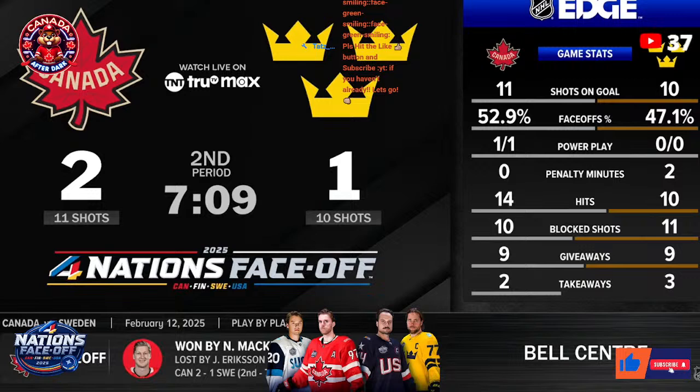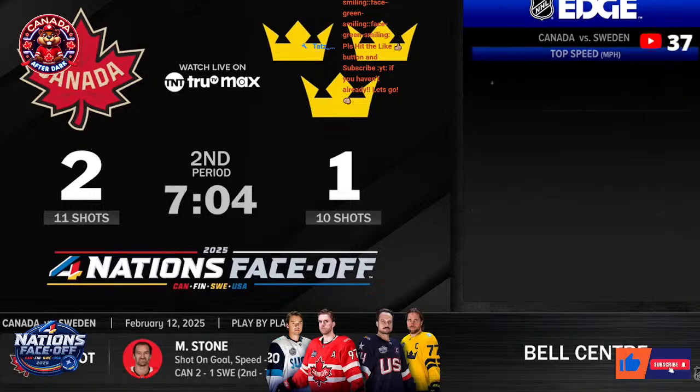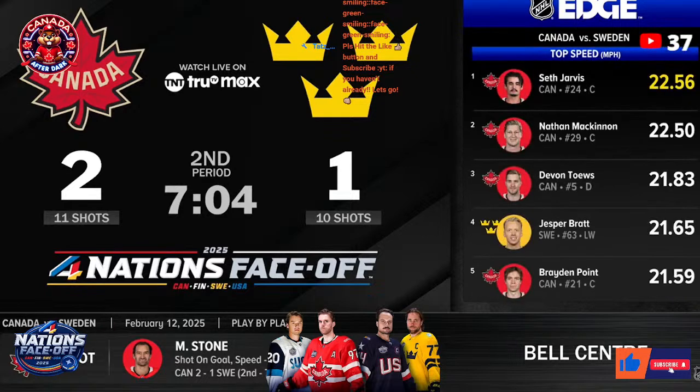Cale Makar, 20 goals, leads all defensemen. Cale Makar, 63 points, leads all defensemen. Shea Theodore, 48 points on the year. All he does is produce 40 after 40 after 40 for Vegas. And remember, Theodore went from the Ducks to Vegas so they wouldn't pick up Josh Manson and Sami Vatanen.